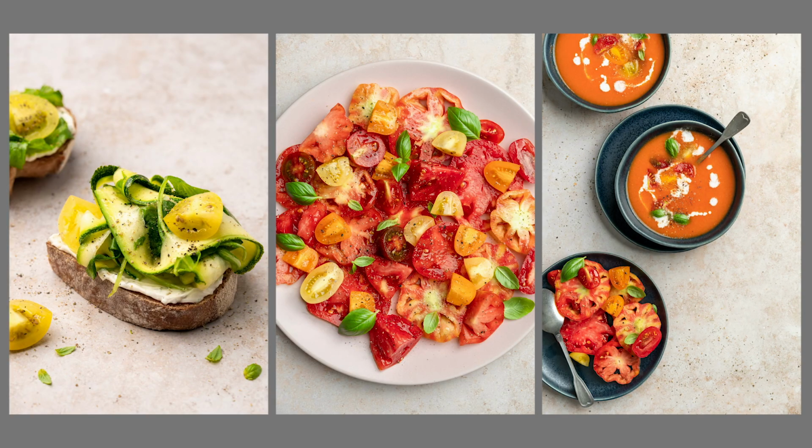So in this series of images, I decided to use the theme of tomatoes to create this visual story. Even though each one presents a different dish or a different way of presenting the ingredients, the three images really nicely fit together with this tomato theme.